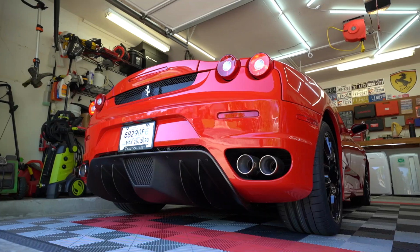All right, let's get the car outside and wash it, and then, well actually I'm gonna wash the 458 too because it's disgusting. So we're just gonna do a Ferrari car wash day.